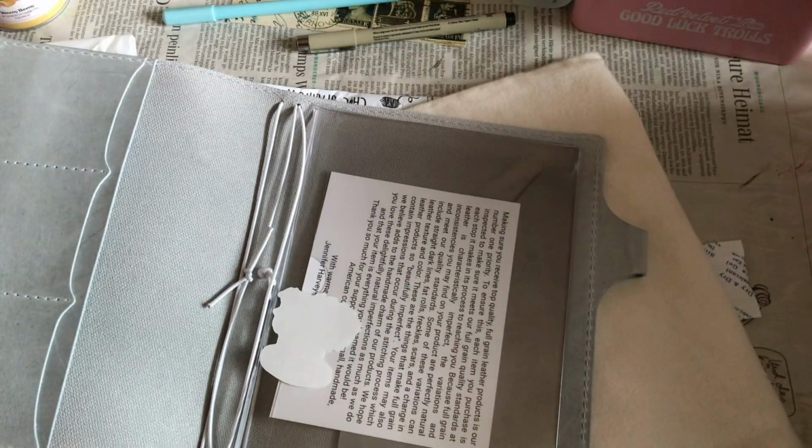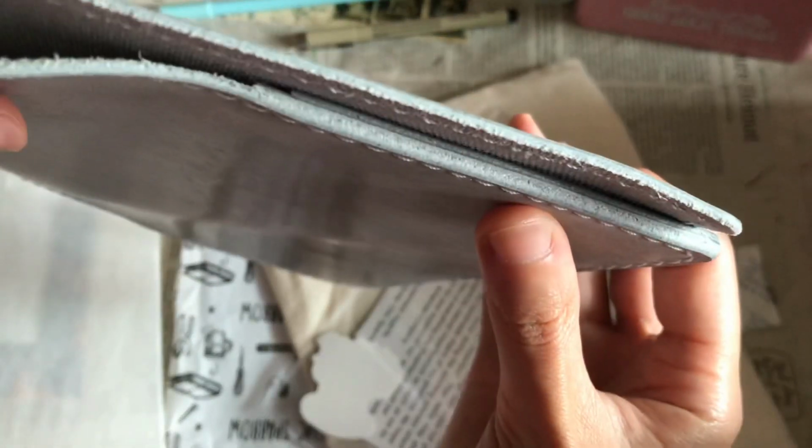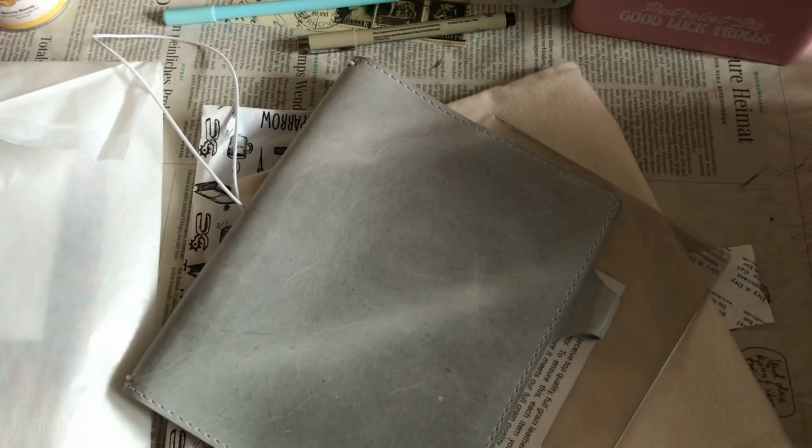And this is the moment for the dashboard. It has Chic Sparrow printing on the back side, and I can put something in there, something thin and small. Actually, this leather is too weak. I think I need to be more careful when handling this. And the leather is thinner than others, and it is definitely lighter than others too.